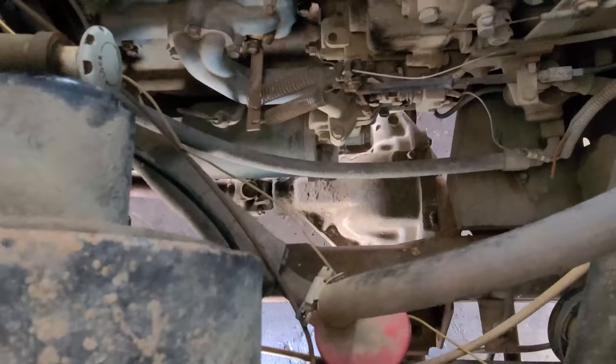And I think it likes just a touch of glow plug. So we're gonna do that. Switch. Headliner is down.